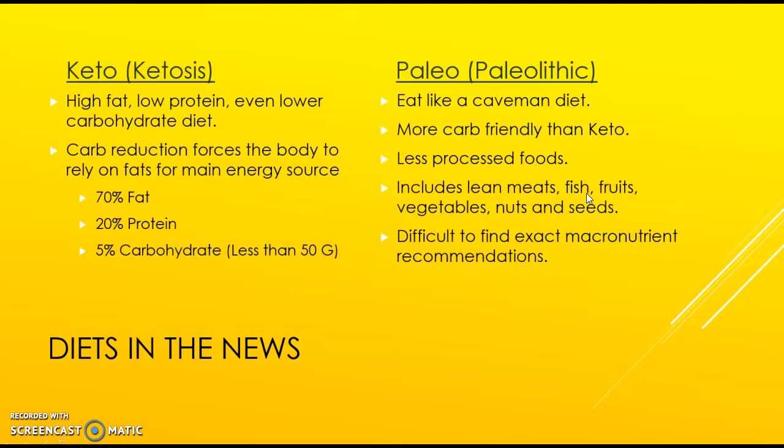So if we look at these two, for example, you have keto, which is pretty common through CrossFit style training, and people really enjoy that keto diet, and paleo. And the biggie with keto is you're talking higher fat with a little bit lower protein and a super low carbohydrate diet. And with paleo, it's a little bit different. You have more of a carb friendly kind of feel to it.